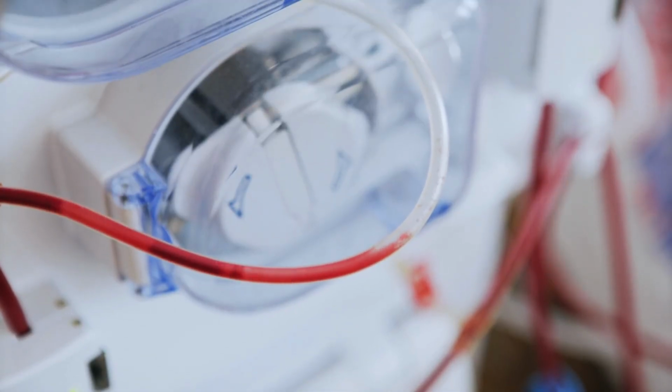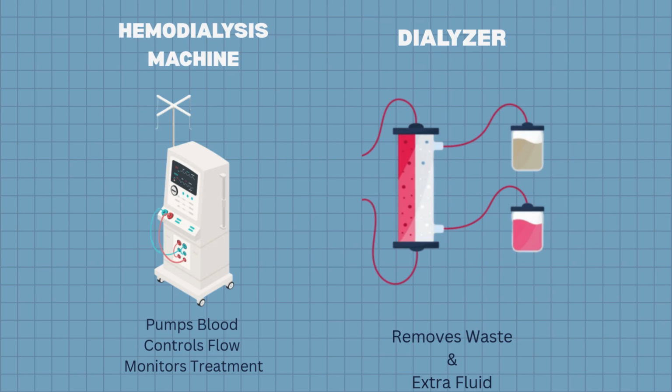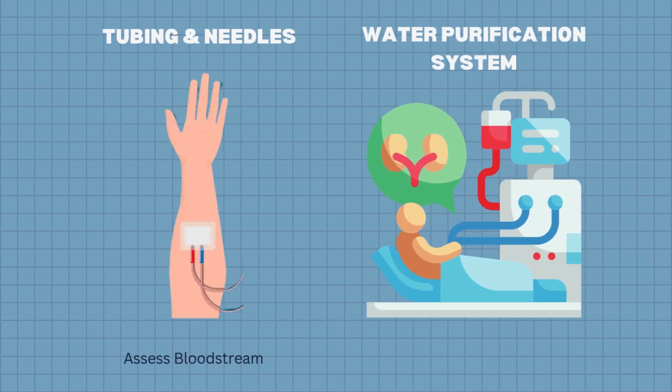Home dialysis uses specialized medical equipment to perform dialysis treatment outside a clinical setting. Let's go over some key components. The hemodialysis machine pumps blood, controls flow, and monitors treatment. That acts as an artificial kidney to remove waste and excess fluid. Tubing and needles help access the bloodstream, while a water purification system ensures the dialysis fluid is clean and safe.